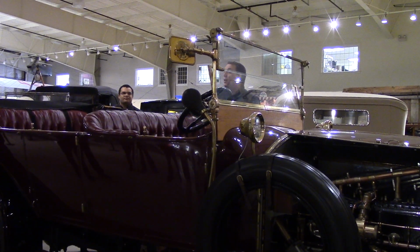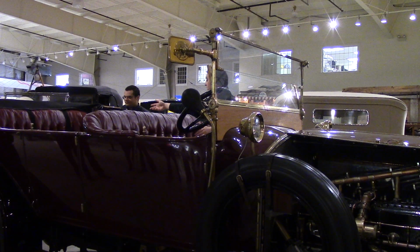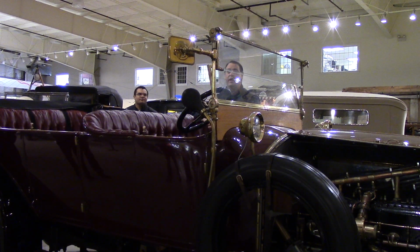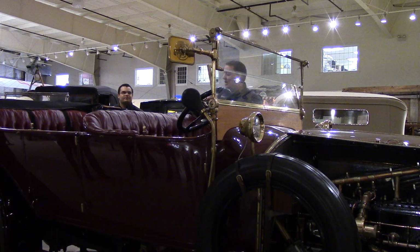There were arguments about wire wheels. If you look at this Silver Ghost next to us, a 13 Silver Ghost, that was a 14. That has wire wheels. They're stronger, they're lighter. For some reason, Alice thought that they would change with hot and cold temperatures. The Rolls-Royce agent tries to tell her, no, they're fine. She says, I want wooden wheels, so they put wooden wheels on the car. And that goes back and forth.